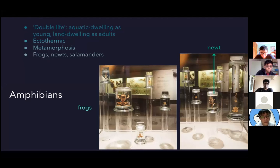So to explain complete metamorphosis better, I want you to think of a frog. What's the young of a frog? Obviously it's a tadpole, right? And a tadpole is very, very different from how a frog looks, right?